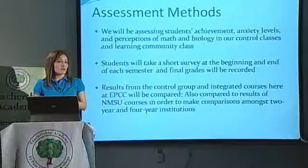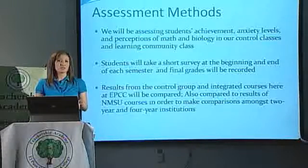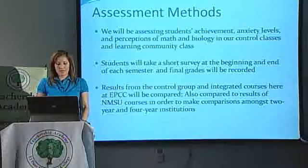I did mention this was a grant that we were working on with NMSU. At the end of the semester, we were going to compare our results with what they're doing at NMSU to see the difference between our 2-year institution and their 4-year institution.